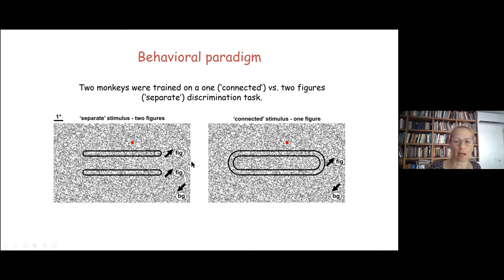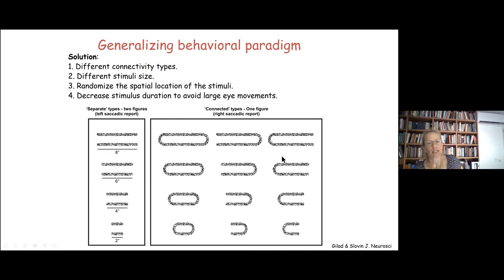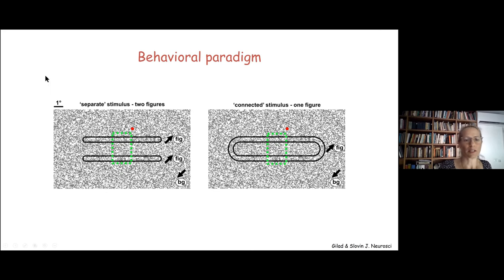And in order to generate the one figure, what we did over here simply added connectors over here. So essentially the animal needed to discriminate between what we call the separate or two figure stimulus to the connected or what we call the one figure stimulus. And I won't get into the details, but we verify that the animal indeed can generalize over multiple types of one figure versus what we call the two figures. And importantly, this is the part that we imaged in the primary visual cortex.